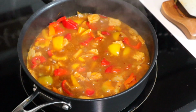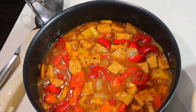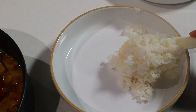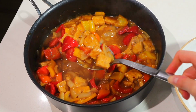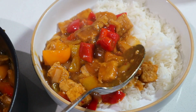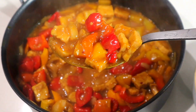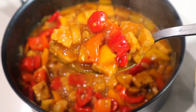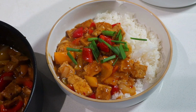For real though, look at it bubbling. This is so fragrant and so aromatic. It's just so nostalgic of takeout. You know, this is something I would order for takeout. And I didn't have to because it's so easy to make at home and it's so yummy. Packed with veggies and good for you stuff, and tempeh, like hello, high in protein. Like how fancy it is. Like this did not require that much effort, you guys.